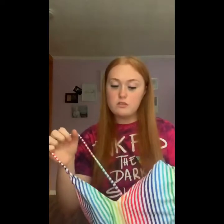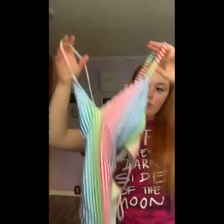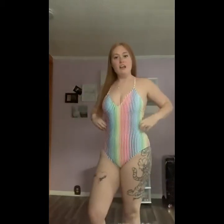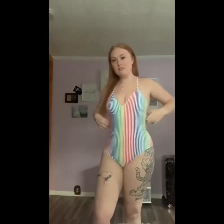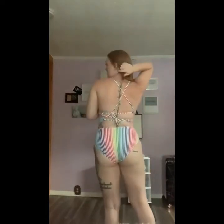Honestly, the medium looks a little big to me, but we're gonna try it on and see how this goes because the large looked too big and the small looked way too small. All right, so this is what it's looking like. Honestly, I don't know how I feel about this. It seems like it's a little small, like in here, but the large looks so big, so I don't know. This is what the back looks like.